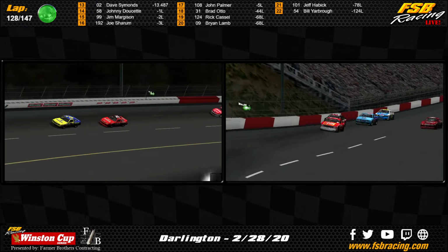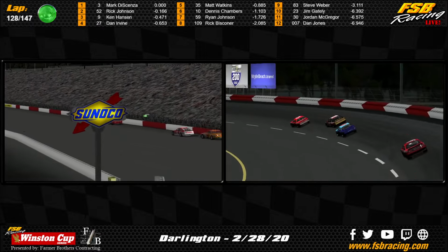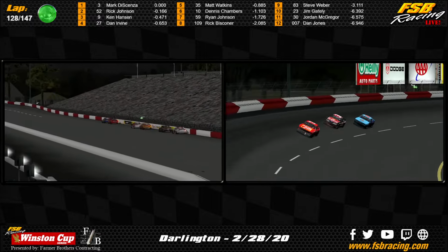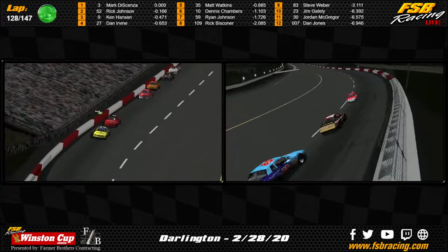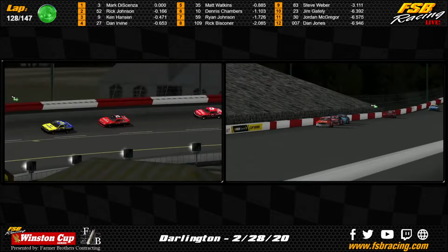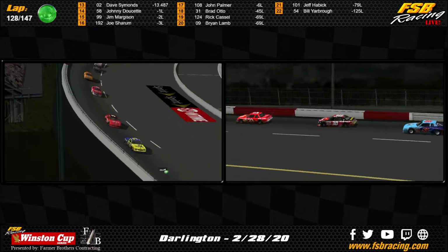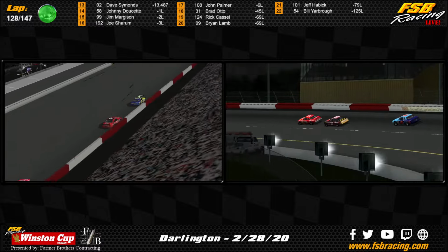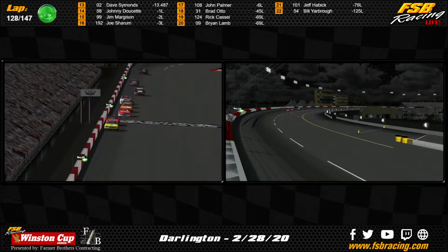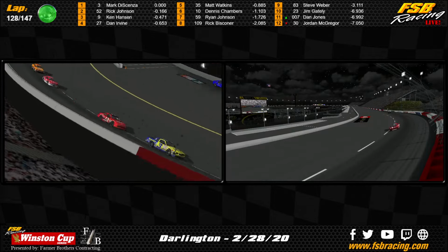Ooh, big gaggle on front stretch there. Maybe running away from the cops there. Oh, that is the legend of how it started. Look at the 9 car. He can't get a run here, but Matt Watkins still looks strong in that Back to the Future beat-up car there. Oh, Dan Jones, there goes that man.